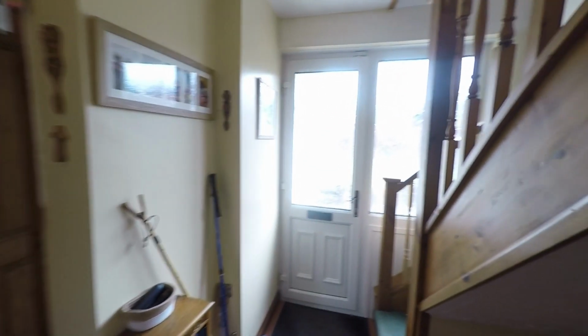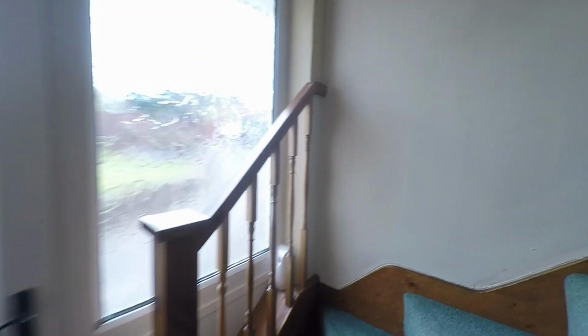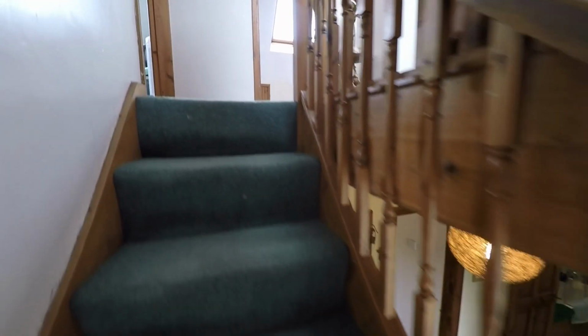Okay, back out into the hallway. We'll now look to pick the staircase up, taking us upstairs, where we'll find that the landing will take us to three further rooms and a washroom.